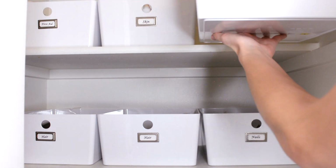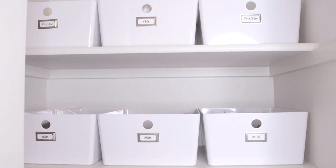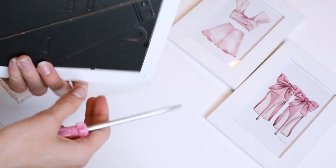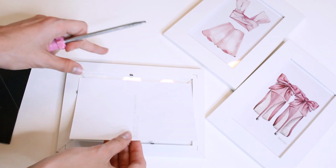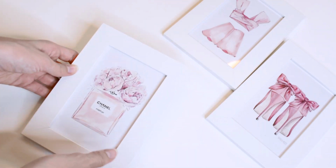And now everything is all beautiful and labeled. So I'm also replacing these little orange colored pictures in these picture frames in my bathroom with super girly pink photos that I found from Pinterest. And it was super easy.